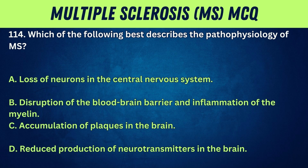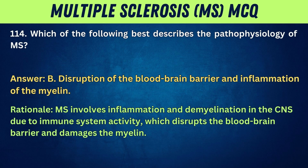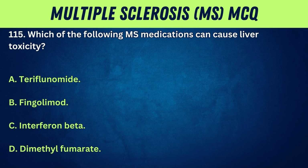A. Accumulation of plaques in the brain. D. Reduced production of neurotransmitters in the brain. Answer: B. Disruption of the blood-brain barrier and inflammation of the myelin. Rationale: MS involves inflammation and demyelination in the CNS due to immune system activity, which disrupts the blood-brain barrier and damages the myelin.